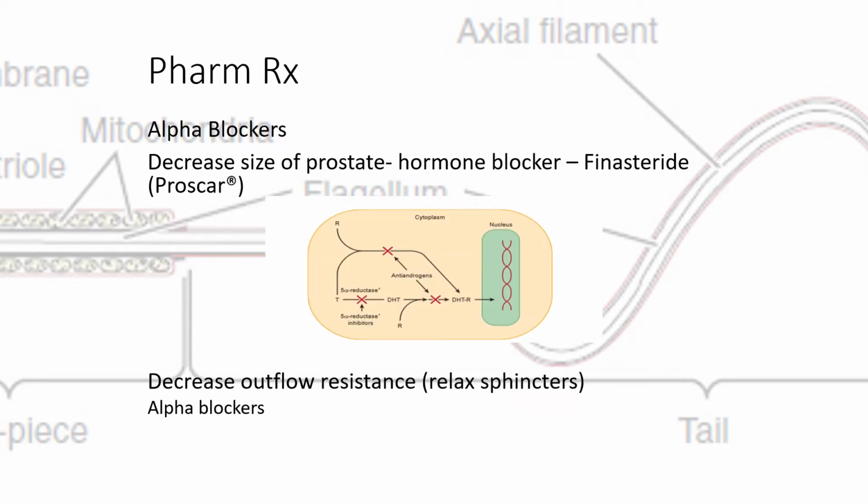Pharmacologic treatment, the alpha blockers, again, relax that sphincter. We see that the hormone blockers, the finasteride, is an example of that. Avodart is another example of that. And they will basically block the hormone.